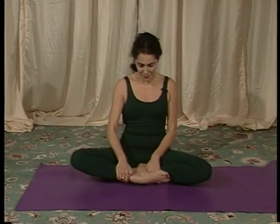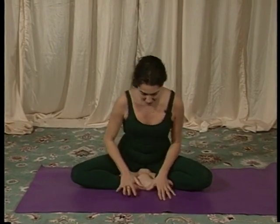So, I think your back will be quite loosened up by now. Let's address the tension, the mental tension that creates problems with your back. And let's just do a moment, just a minute or two of simple meditation. Following the breath around the spine.